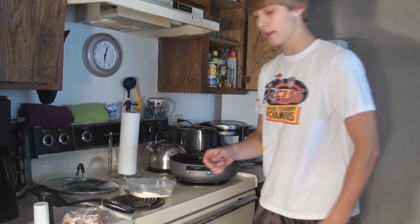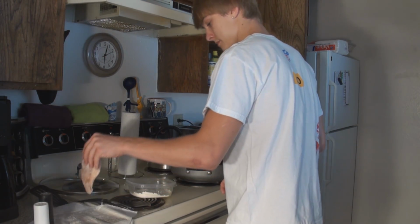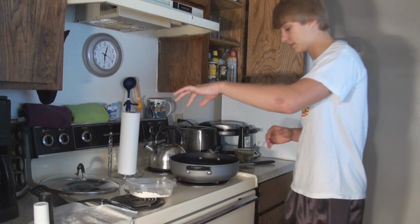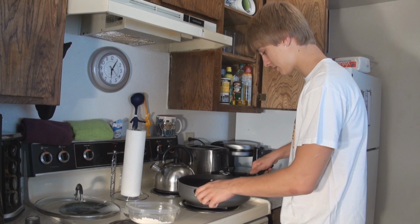So now I'm going to add the chicken breasts, and they're going to cook like this for about a minute. Most of the cooking is done with the top on, so it absorbs more of the moisture. Right now, I just flipped them, and I'm going to flip them again.